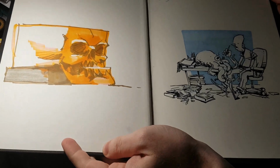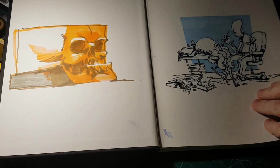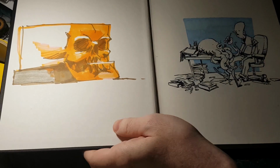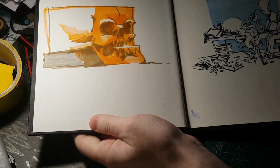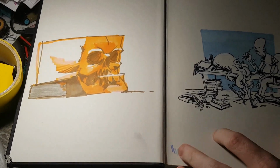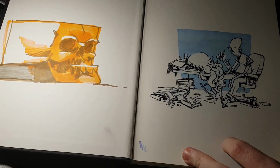Oh, okay, right. It's been a while. At the time, I was gifted a big bag of marker pens, so I was using them a lot. So that's some marker pens. It's a skull. Can you see the skull?